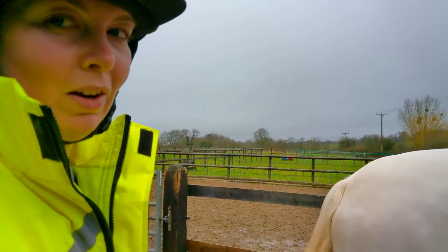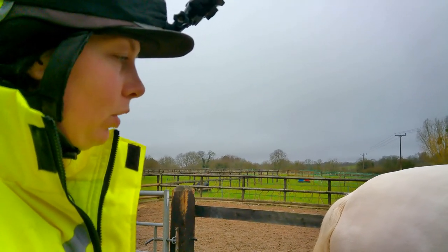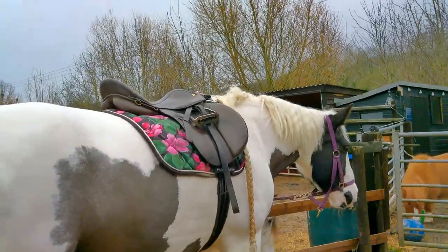So yeah, we'll just sort her mane out, check her bridle on, and then we're gonna go for a quick wehey, and then it's back here for a tidy up, madam. Oh, the enthusiasm. Good girl.